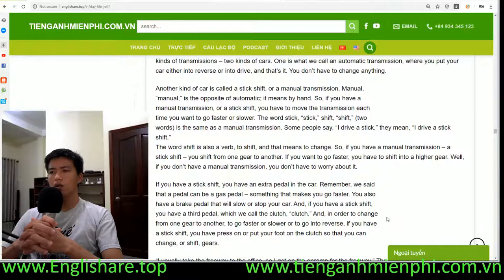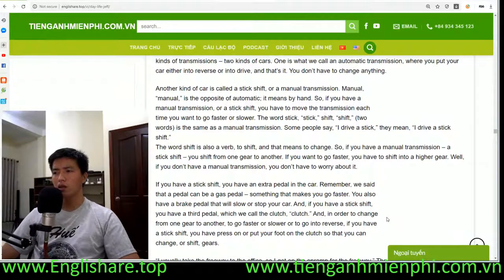The words stick shift are the same as manual transmission. So people say, I drive a stick shift. The word shift is also a verb, and that means change. So if we have a manual transmission or stick shift, you shift from one gear to another. If you want to go faster, you have to shift into a higher gear.